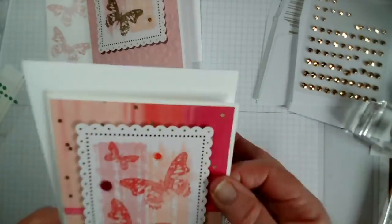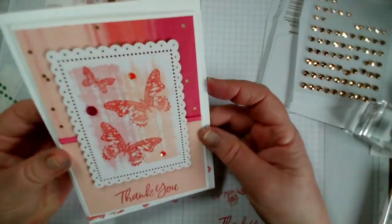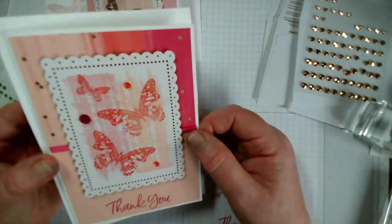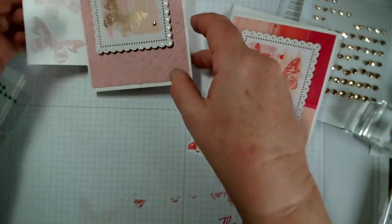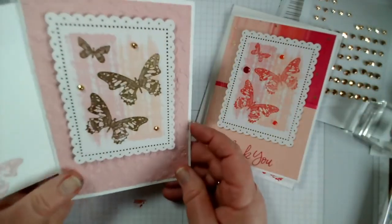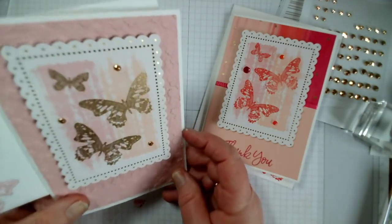So there's our finished cards. I hope you like them. Hope it's given you an idea of maybe you've got some small cards from another kit left over on what you could do with those. And there's that one there with the gold.